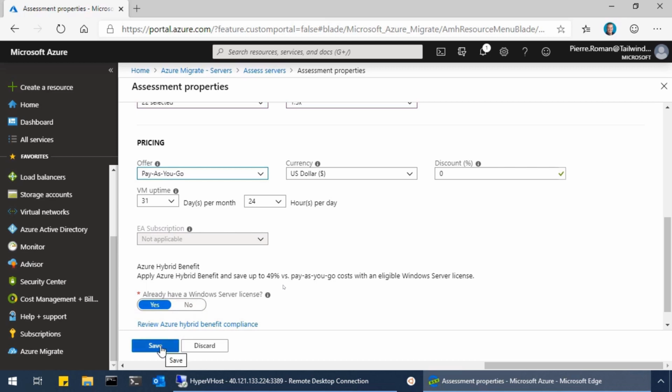And the last question is Azure Hybrid Benefit, and that's the ability to take your Windows Server license, if eligible, from on-prem and actually utilise it in the cloud.